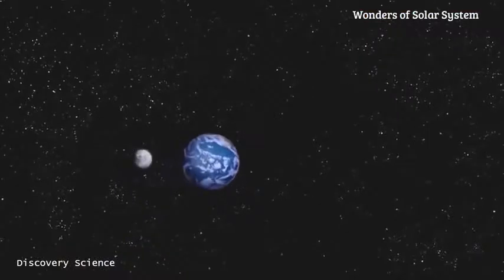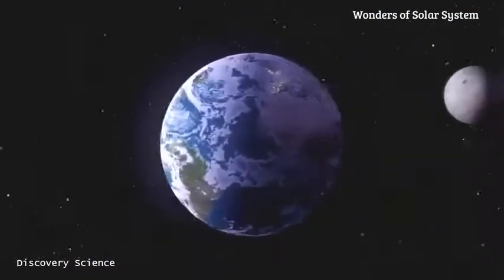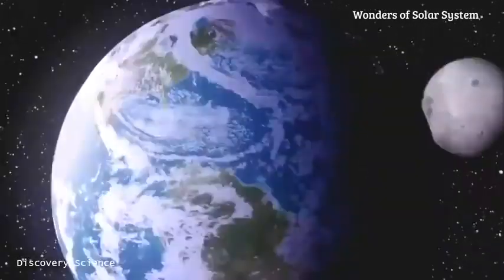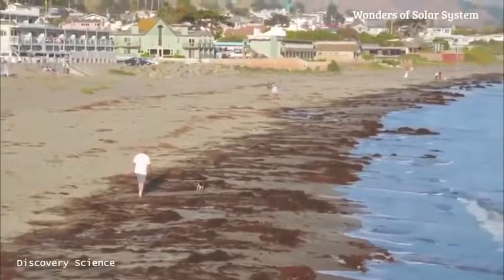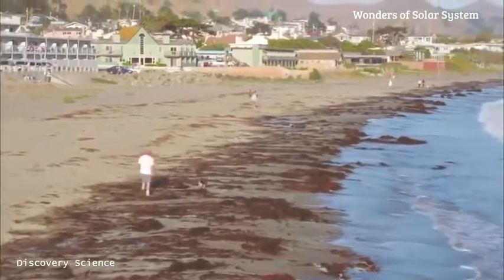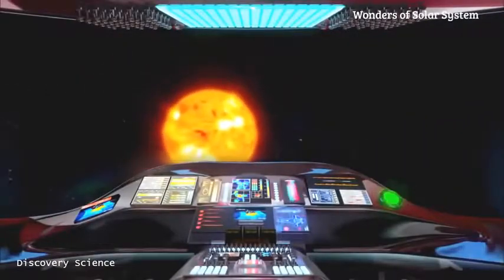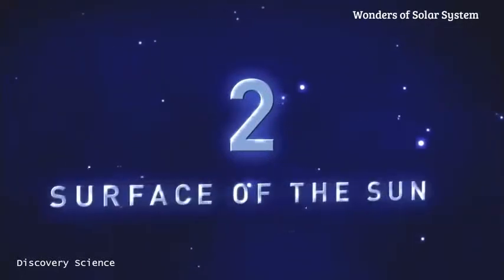Our next wonder of the solar system has been Earth's best friend and foe. It's bathed our planet with heat and energy, but it's also blasted us with potentially deadly, highly energetic particles and waves. We now navigate around number 2, the sizzling surface of the Sun.